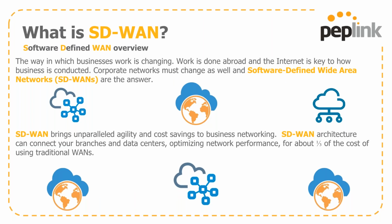Well, first off, let's talk a bit about an SD-WAN solution. Now, let's face it, the way that businesses work is absolutely changing from even 2 years ago. Work is done abroad, and the internet is key to how that business is conducted. Whether telecommuting, going on site, it doesn't matter. Corporate networks have to change with the times as well, and this is where software-defined wide area networks, or an SD-WAN, comes into play. SD-WANs bring unparalleled agility and cost saving to your business.